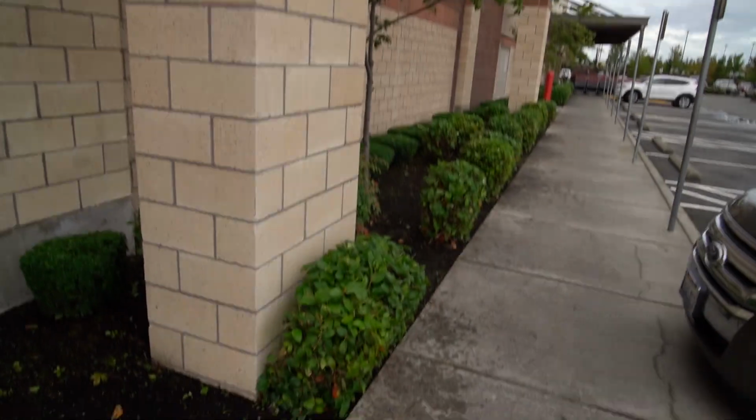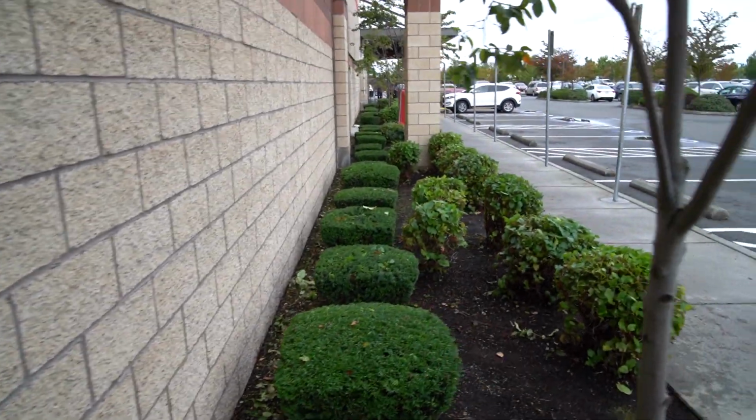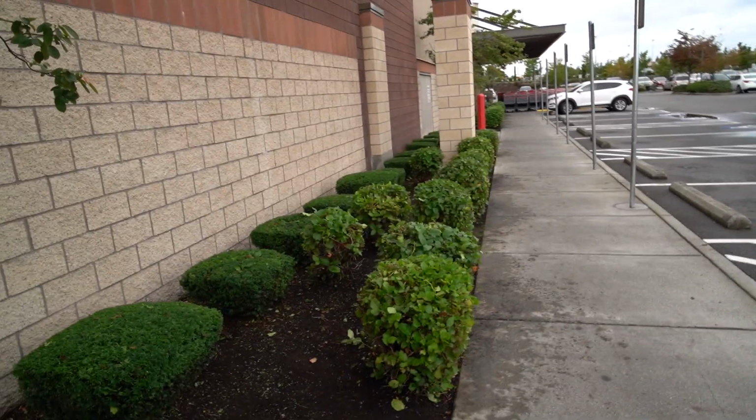All right, guys, so we are all done. Let me show you what it looks like. We did our best, I still have to rake up. What we do is take the blower, blow all the stuff up against the building, all the larger pieces are left over, and then we'll go through and rake it up and clean it all up. So everything's trimmed up, and the parking lot's filling up, so we had to move the truck and trailer over there because we were parking in handicap spots.